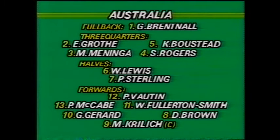Australian team led out by Max Krilich. Here's the full team for you. Brentnell at fullback, Growth, Meninga, Rogers, Bosted, Wally Lewis, Peter Sterling. Now watch the numbering in the forwards. Number 8 is Dave Brown, 9 is Max Krilich, 10 Jeff Gerard, Paul McCabe wearing 13, Wally Fullerton-Smith wearing 11, and Paul Vorton wearing jumper number 12.